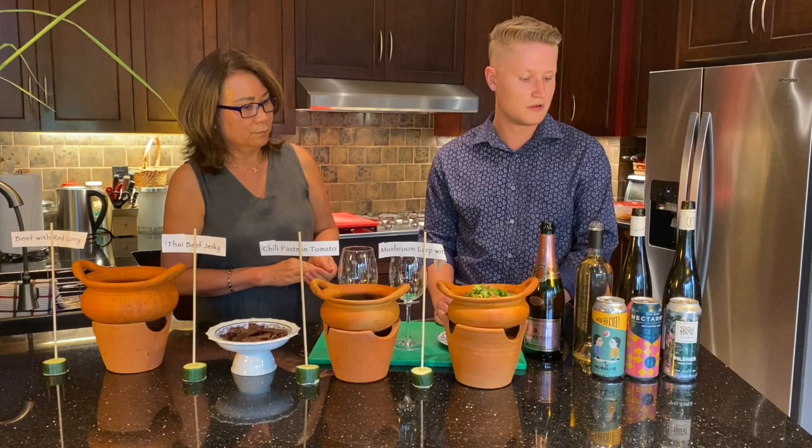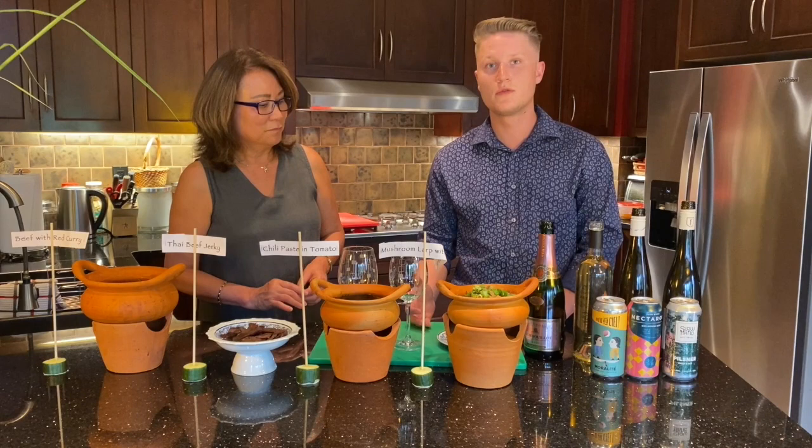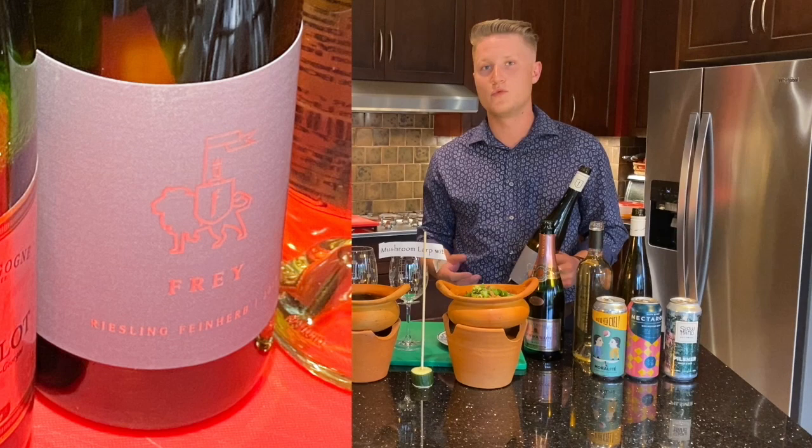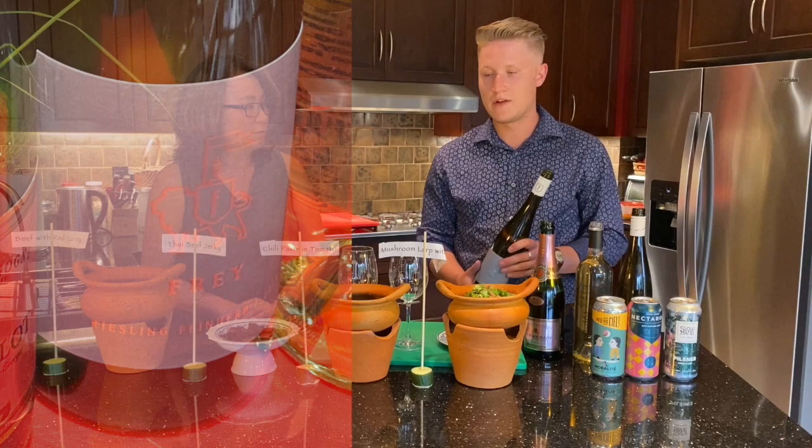I've got them in an order that I think will make sense, but maybe we'll switch it around. So first thing, we have an off-dry Riesling. I think that this is the ultimate Thai food wine. We're starting with kind of my personal favorite pairing for all Thai food. We have everything we want.